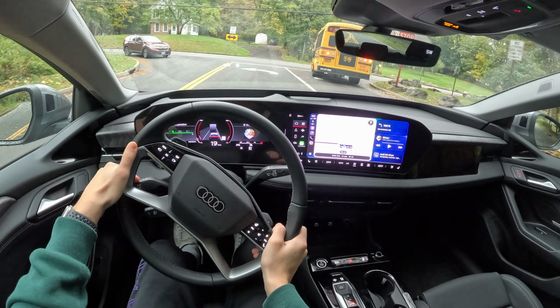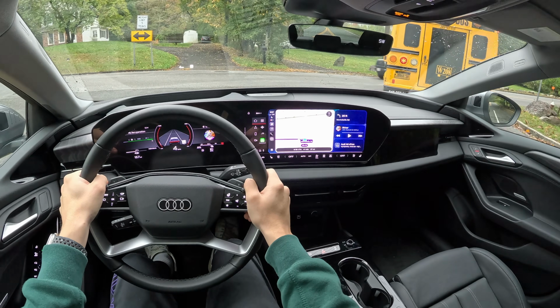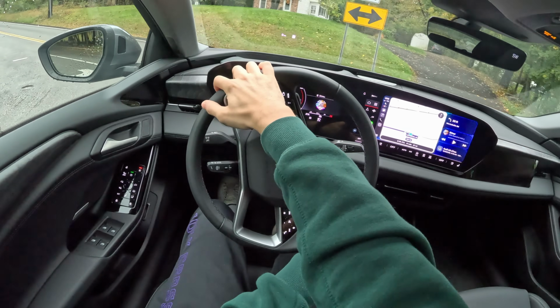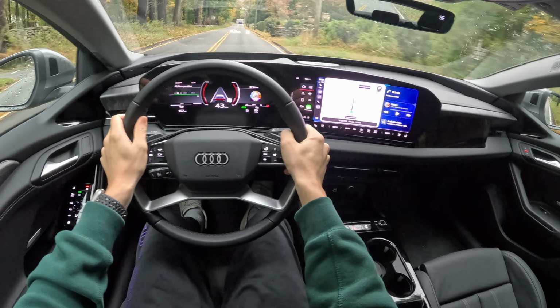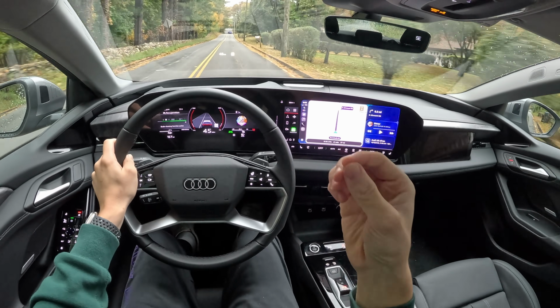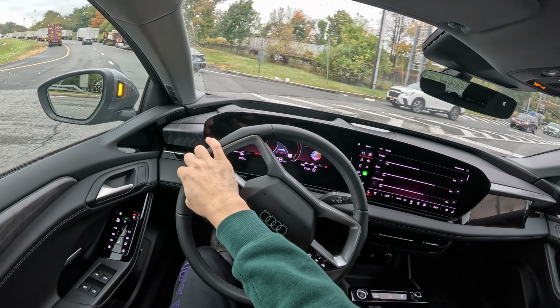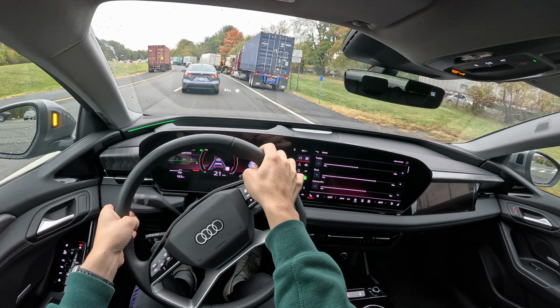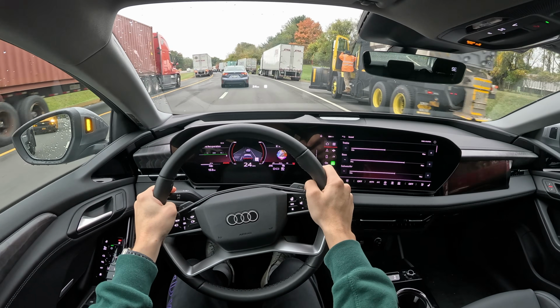I really like these turn signal animations that Audi is doing. You can see our massive augmented reality heads-up display, which acceleration is incredibly linear and smooth though, which is really nice in this vehicle. We have blind spot, a lot of safety systems in this vehicle, too much in some cases.